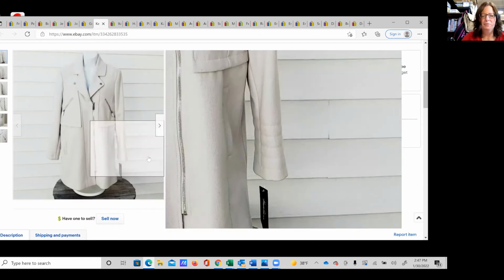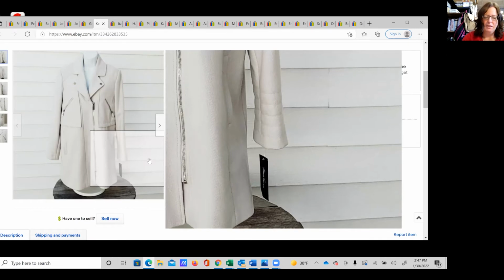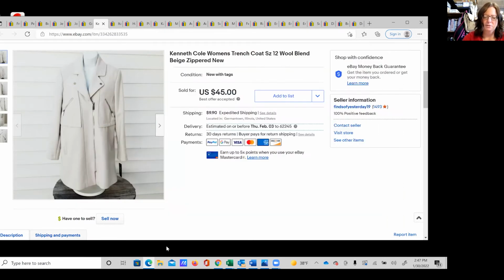But anyway, it was brand new with the tags. I got it at a yard sale for $10 and they ended up paying $57.80 in total with shipping. And my profit was $29.47 after fees.